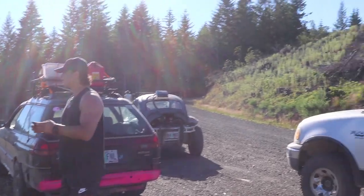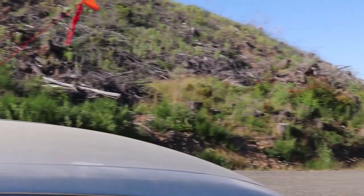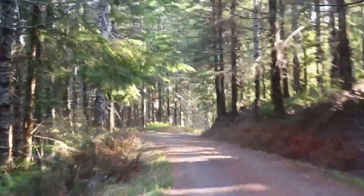Well, couldn't be spoiled anymore. And just on the other side of this hill, we did manage to find another good spot to set up camp for the night.